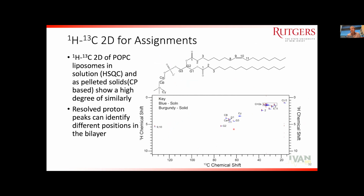Same story with terms of assignments. Here's something you'd be very familiar with, an HC het core in small molecule. And then I wanted to show this because I always find it interesting. The blue is the solution NMR experiment, the red's the solid state NMR. The blue is proton detected, the red is carbon detected, and you can see, as is often the case with these, you almost get little X's.